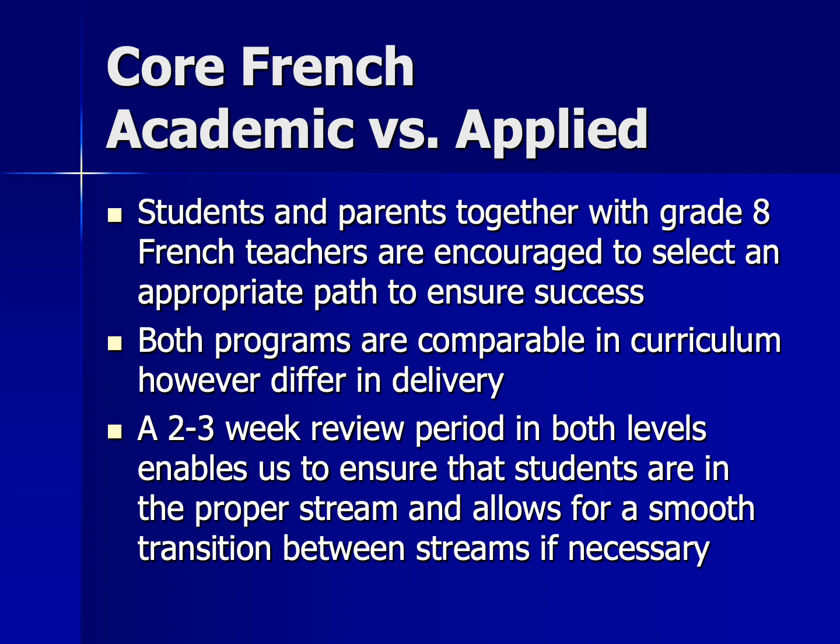Academic versus applied: students should be making this decision together with their parents as well as their grade 8 French teachers. We encourage all of you to select an appropriate path to ensure success, based on the input and advice of teachers, your parents, and the students themselves, in order to place the students properly within these two levels.